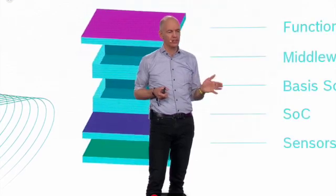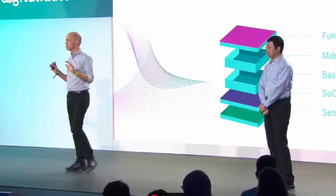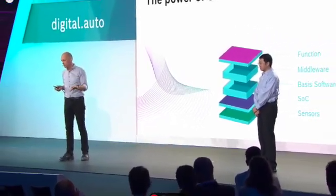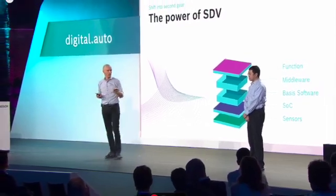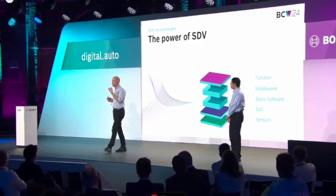My view on that one is the following. This is a typical vehicle stack, starting on the bottom side with hardware. So this is sensors, this is ECUs, and this is powerful SoCs, powerful chips with capability to compute AI stuff. Then we have two essential layers.